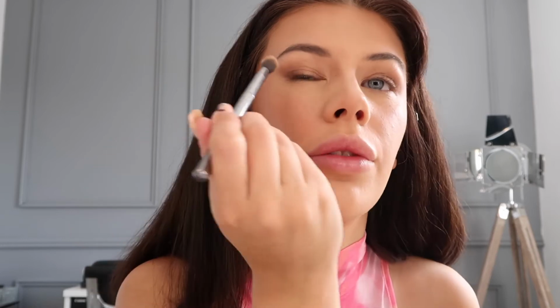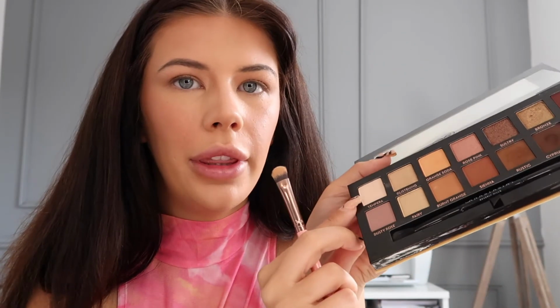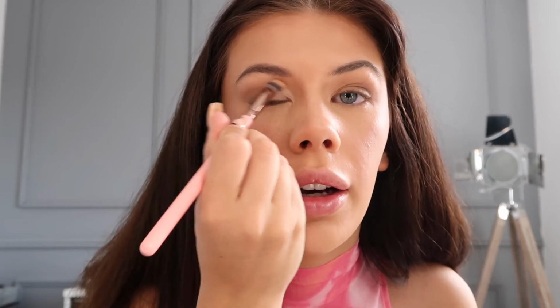And then just going back in with this fluffy brush. I don't want any harsh lines, so just really blending it all out. And then it actually comes with a little brush. So I use the flat, no I don't, that is not what I do. That was a lie. So using the Luxie 213 eye shading brush, it's just this little flat brush, just go in with this white shade and I just place it here, and I just feel like this really opens the eye up.